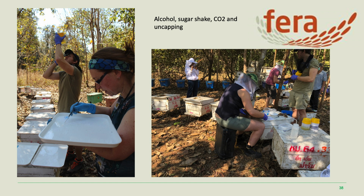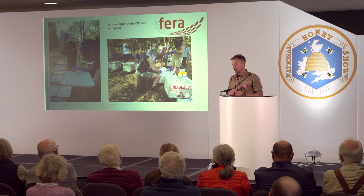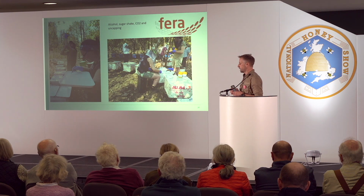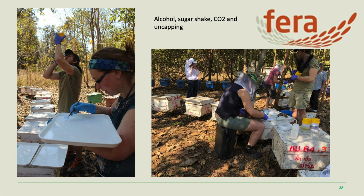And this was how we were first doing the sugar shakes. So we'd shake the sugar out onto a white tray and tease through it with an artist brush to try and find the mites. It worked, but we've moved on slightly from there, and this is inspecting the bottom with the magnifying glass, trying to distinguish between the bits and these tiny mites.